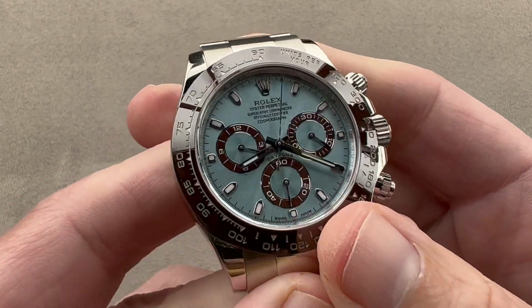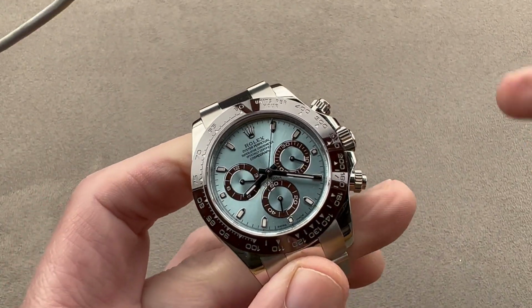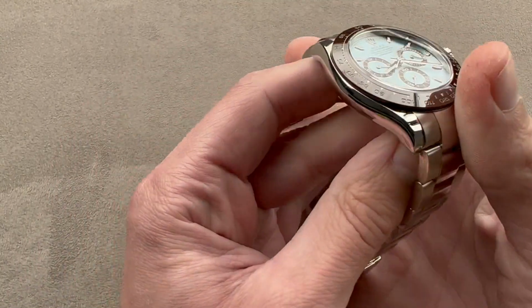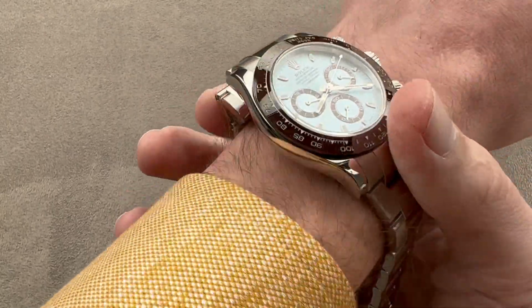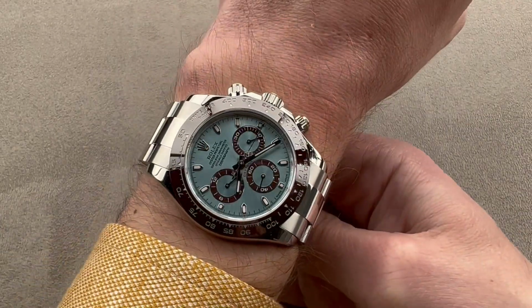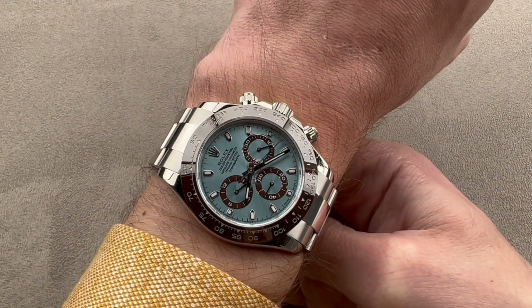20 millimeters, the spacing between the lugs when you throw it on my wrist, which is 16 centimeters in circumference. You get a good sense of the size of the watch. The watch is not large. It's full-sized without being oversized, and you can see it is quite flat. Being only 12.2 millimeters thick, it is one of the thinnest sporting Rolex models.